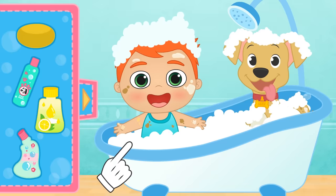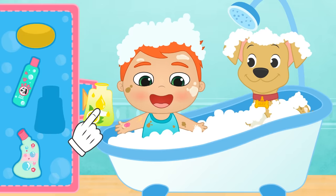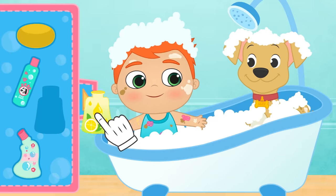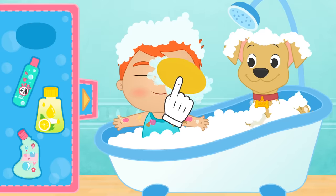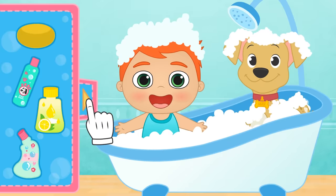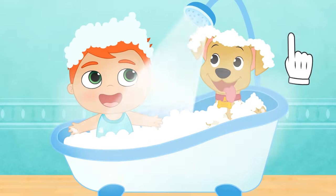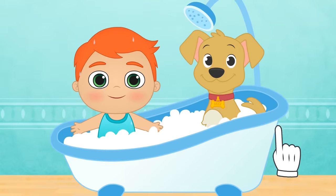For the rest of Alex's body, we'll use the shower gel. We put some over you, especially where the stains are. And now we scrub with the sponge until they're all gone. Just like that. Hold on. Done! Now, time to rinse yourselves. Perfect! Let's get you dry now.